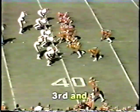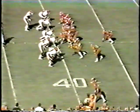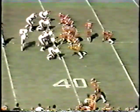3rd and 1 at the 40. Driver number 21, the handoff goes to Kevin Mack as expected. I don't believe he made it. It's going to be very, very close as he moves over the 40-yard line. He had to get over the 41. Fawcett coming in quickly from that linebacker spot. Clemson wearing the orange pants today. They're 9-0 in those colorful pants.